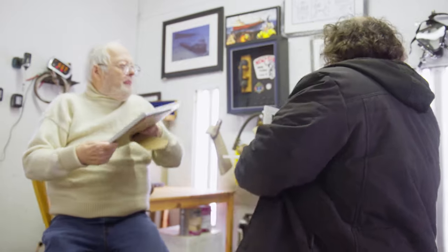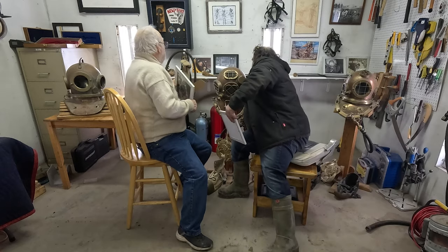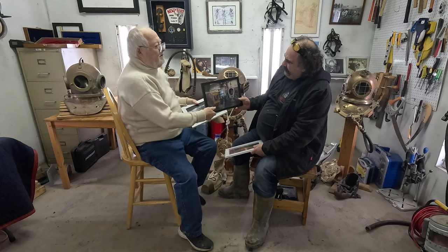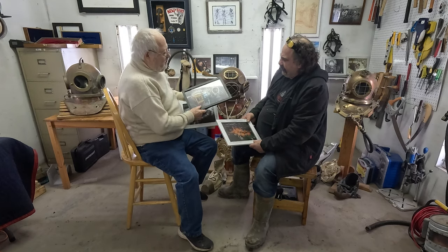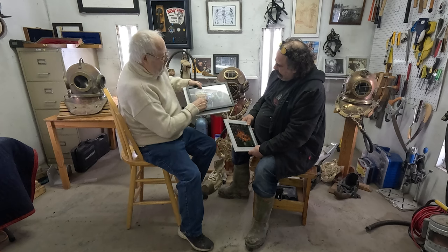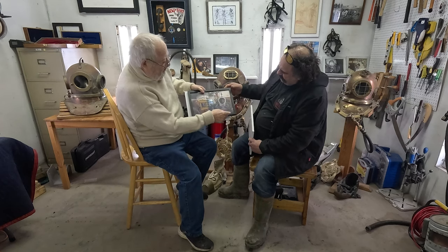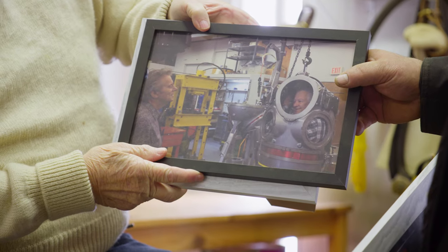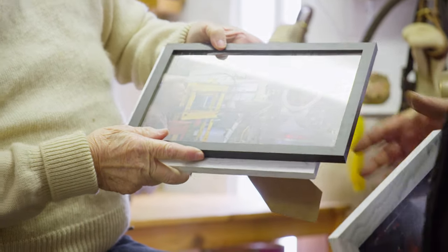And that one over here that I see, this one here, is this a newer suit? This was the exo suit, the newer version. This is just in the shop, there's Phil Newton. And who's that there? That was me. We were just sizing it up. I still could fit in it.